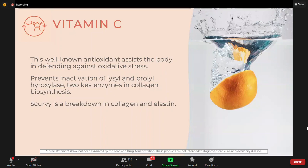So if you don't have enough vitamin C, those enzymes are inactivated and your collagen goes in a bad way. And what's interesting is you can look at the role of and the relationship of vitamin C to collagen by looking at scurvy, which is the deficiency disease associated with vitamin C deficiency.